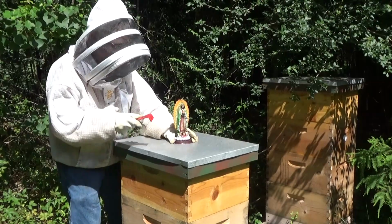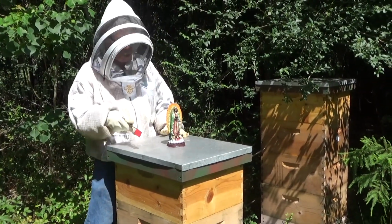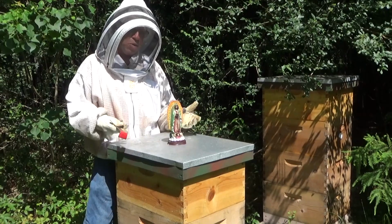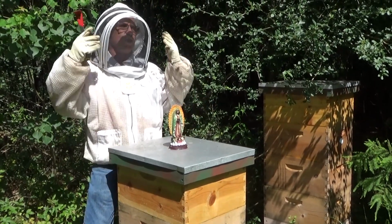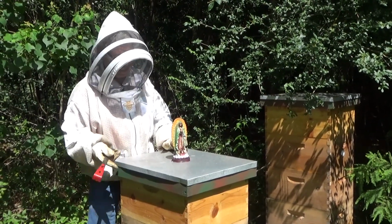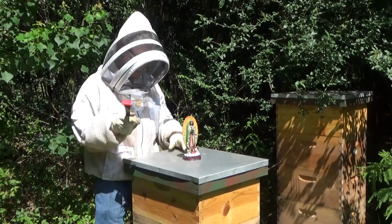But I want to show you what Charlie and I discovered as we've been removing the honey supers. When you pop the lids and the inner covers, the bees just charge at you unless you have smoke. And we were using smoke to calm them down. But quite by accident, we found a simpler way in that we don't have to use smoke. And let me show you.